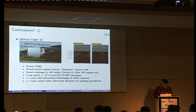And it pierced the wing, pierced several other parts of the structure, severed a fuel pipe in the wing, and severed many electrical wires in such a way that control of the other engine on that side was also lost. The wing was structurally weakened, not dangerously so for normal flying, but still, it'll be out of service for a couple of months.